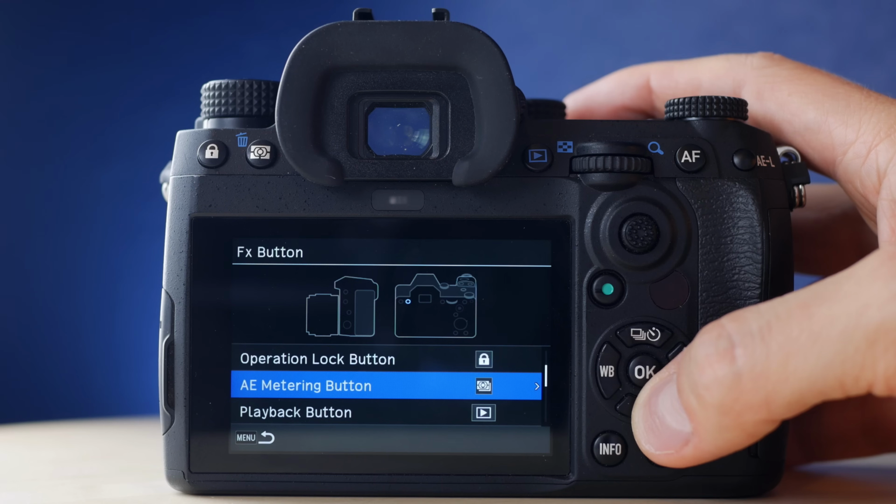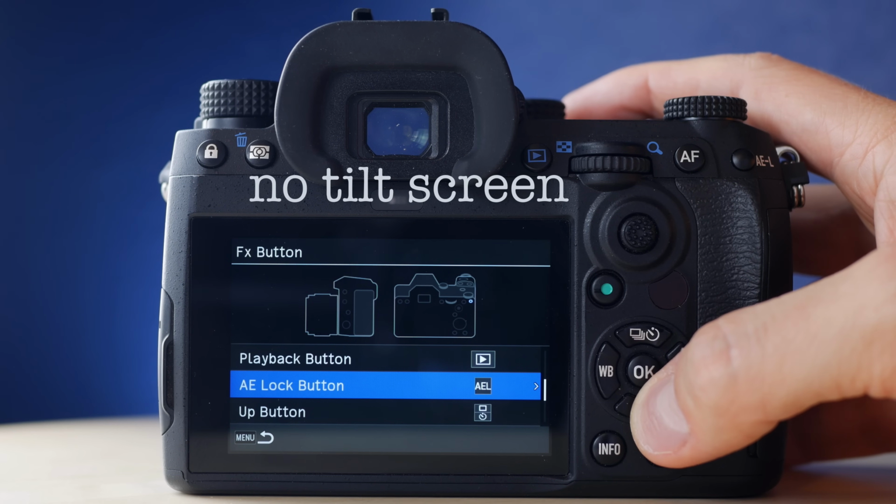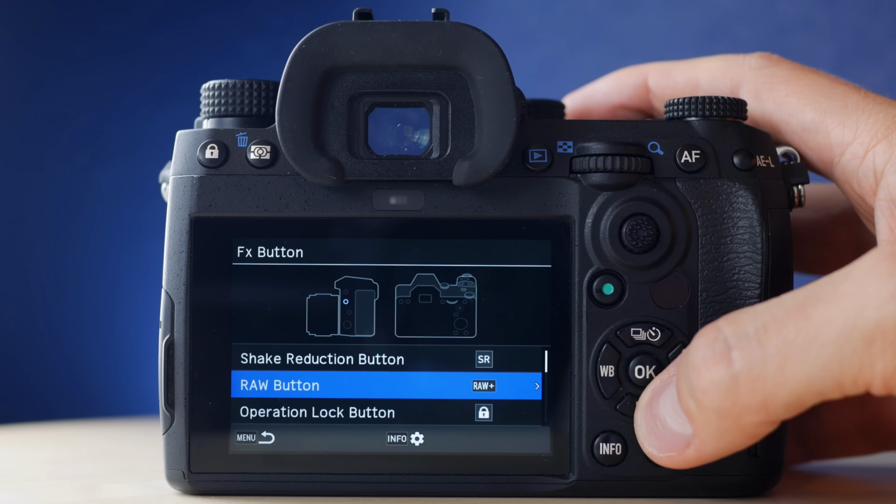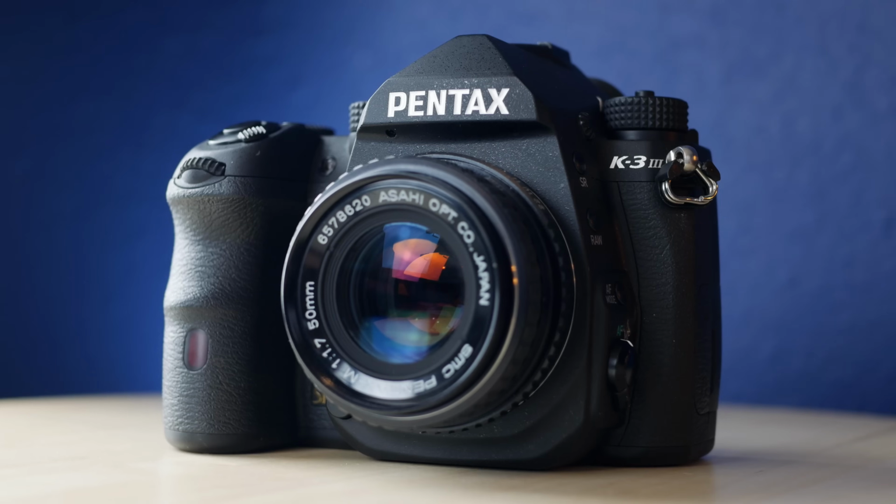And while we're on the screen, let me insert my brief rant about the screen not being tilting like the KP or articulating like the K1. I just wish it did. There, there's my rant. I said it would be brief.